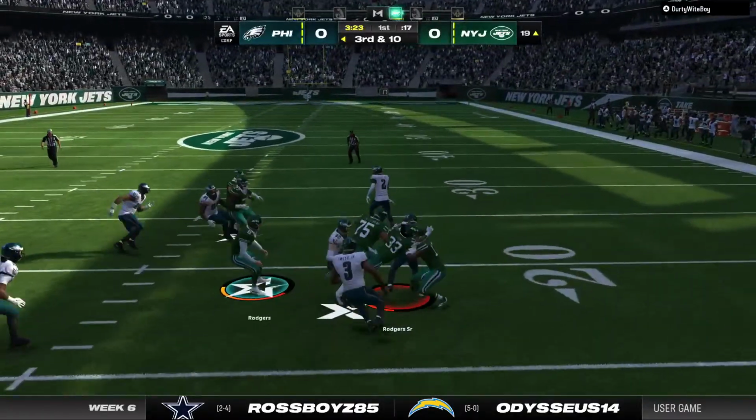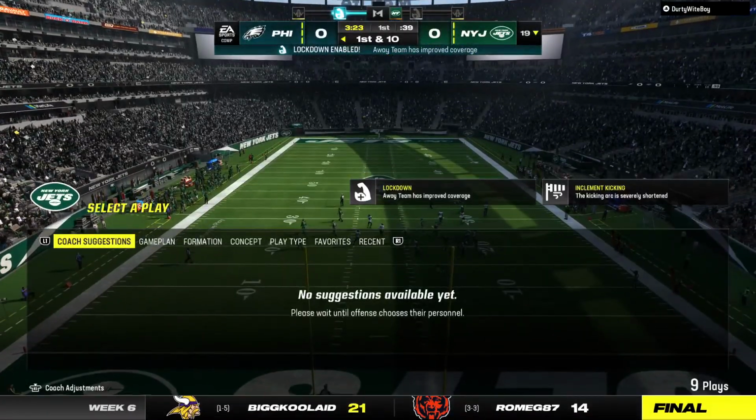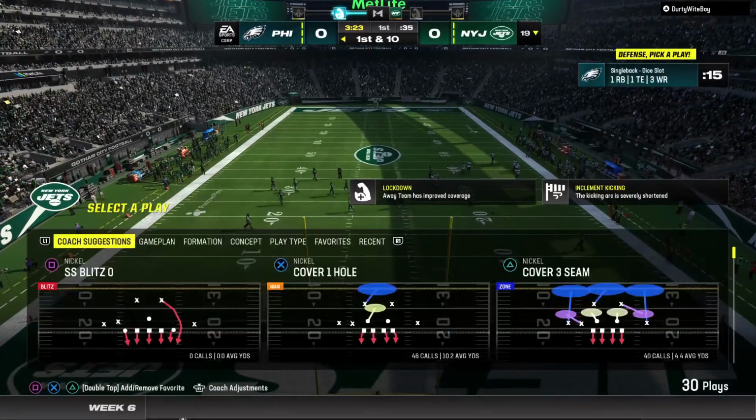Picked off by Isaiah Rodgers. And the Eagles are going to get possession here as they force the opening drive turnover. They'll take over first and 10 at their own 19-yard line.